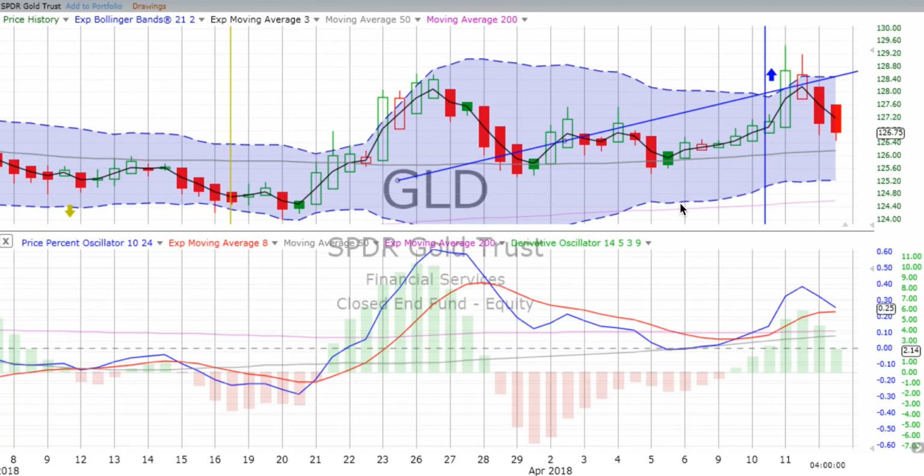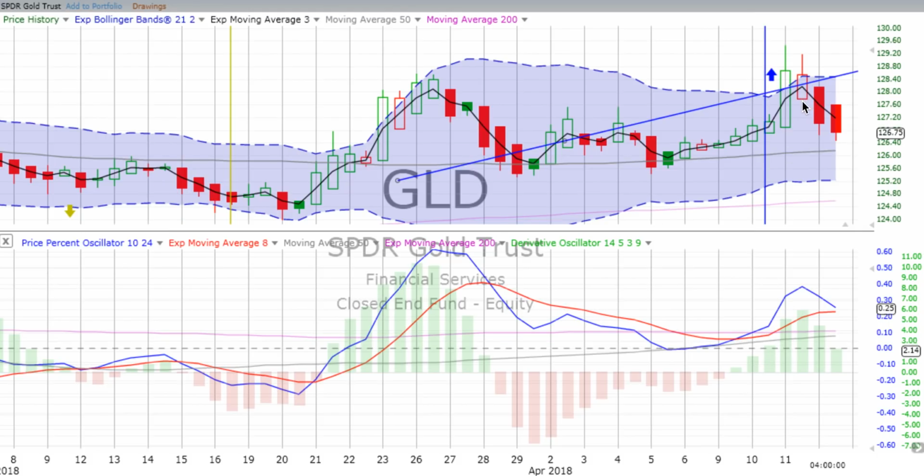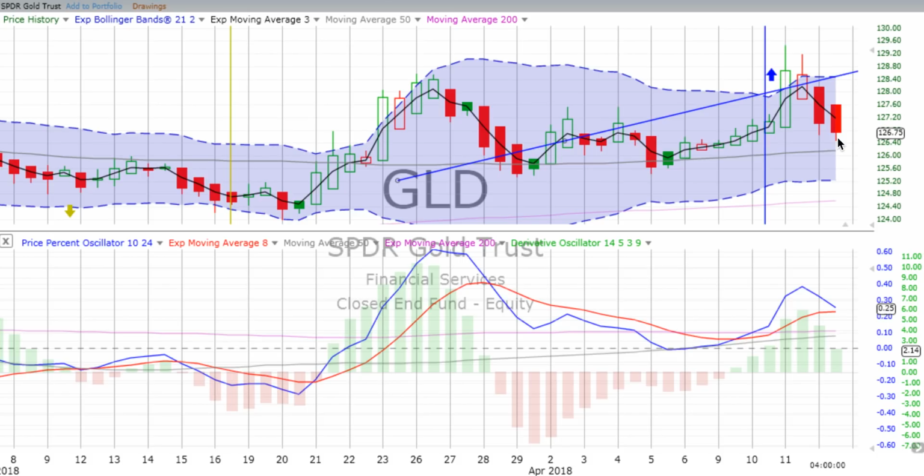Don't have a trade at this point. We see on the 4-hour chart how it crossed over and booted up strong and then rotated right back over in the afternoon on Wednesday, headed down. So again, till we get some clear movements on these charts, we'll keep looking for good trades.